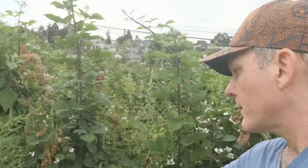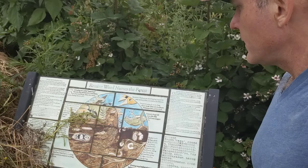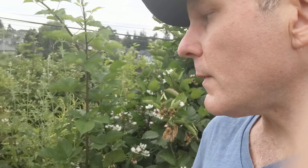Here's rotting wood nurses the forest. You've heard about hugelkultur, which is like planting logs and then having that be a major carbon sink and source that breaks down and over time becomes super fertilizer that supercharges anything you're planting on it. They're calling the logs nurse logs because they provide food and shelter to bugs and fungi. They also retain water during dry months.